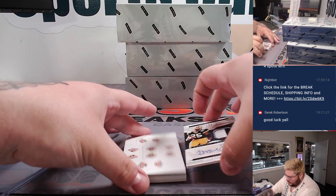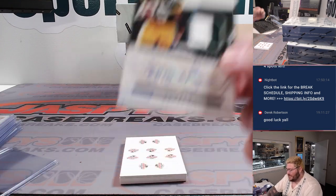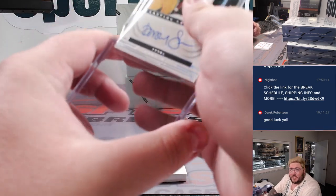Next auto. Patch auto, Dorsey Levens, old school. Nice one for the Packers, 18 out of 25. Two color patch and the auto. Green Bay Packers pickup, picked up by Daniel G.